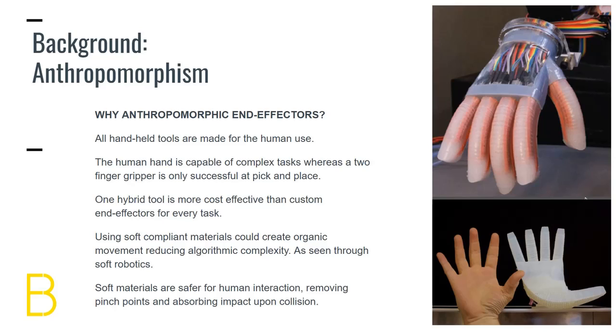A lot of construction robots that have already been designed are for a singular task, whereas if you had an anthropomorphic end effector, you would be able to use that robot again and again for different tasks through all phases of construction. Another good thing about soft anthropomorphic end effectors is that soft materials actually reduce the complexity in the design, as seen through multiple different soft robotic projects, and soft materials are safer for human interaction, removing pinch points and absorbing impact upon collision, which would be better for a collaborative environment between humans, reducing injury in case of collisions or if there was an accident on site.